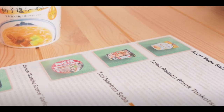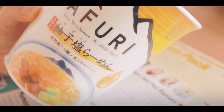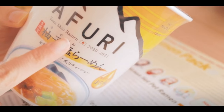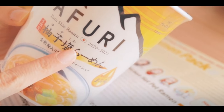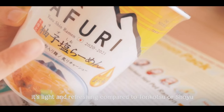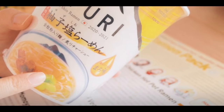Gonna try some instant noodle from Zen Pop. I've already tried this before, it's really good. Afuri is an actual ramen shop and their ramen is like my favorite type of ramen, which is yuzu shio ramen. And if you come to Japan, I recommend that you try them. They have a few branches around Tokyo. But yeah, this is the instant noodle version.